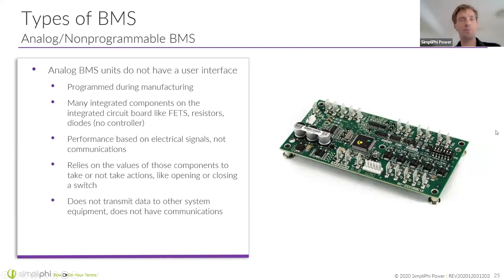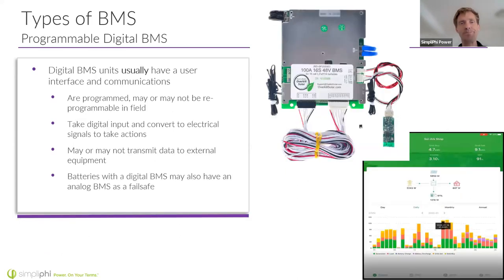So what do battery management systems look like? What do they do? Analog BMS systems don't have controls. You can't easily change them. They don't have communicating. They don't have a user interface. You can't load an app onto your phone and use them, but they can keep batteries safe. And these are cheaper options. Analog BMS systems can keep the battery safe as long as the charging system is properly programmed. So you have to do a little bit more to be careful with your batteries with an analog BMS.